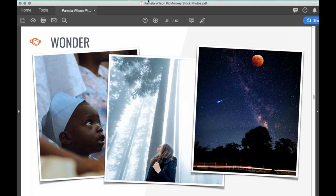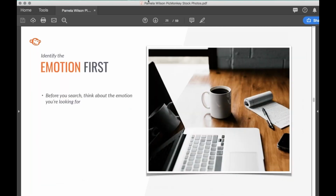So that is my recommendation, that you go into your stock photo search with your emotion first. Think about the emotion that you're searching for before you get on the site. It only takes a moment to make that decision about what emotion you want. I also recommend that you write it down. It's a good idea to write it down, because sometimes you start scrolling on these sites and you kind of get distracted by all the photos, right?